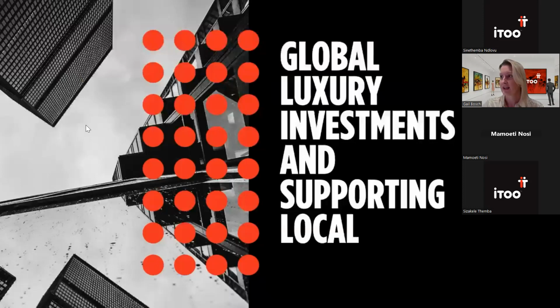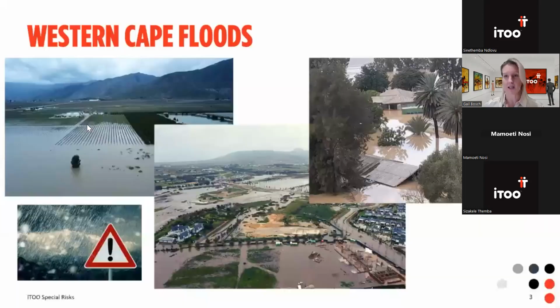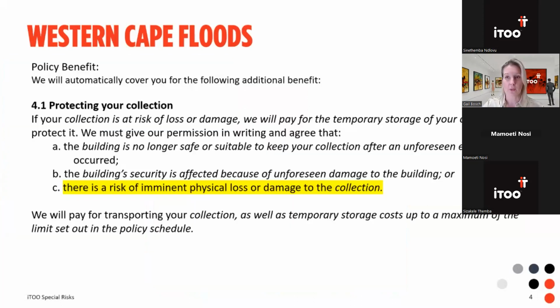Before I start on that, I just wanted to make a quick mention of the Western Cape floods. I know there have been quite a few reports of damages in the Western Cape. There's a lot of rain happening there, not so much at the moment, but over the last couple of weeks, and there has been extensive damage. I did want to remind everybody that when you do have a collector's policy, we have a benefit on the policy that I'll just put on the screen that would basically cover the client for removing the artworks if they are in imminent danger. So say, for example, in Cape Town, it could be fire or flood.